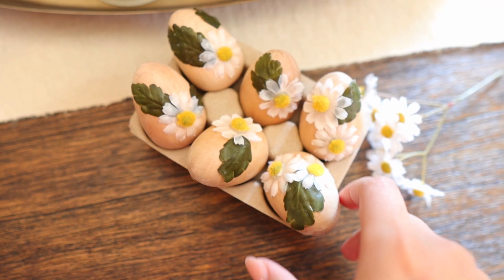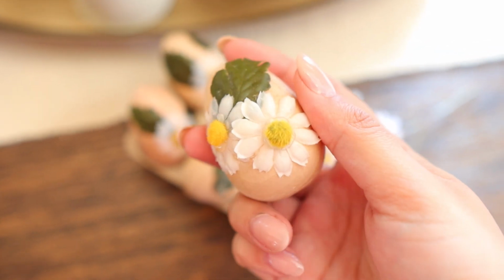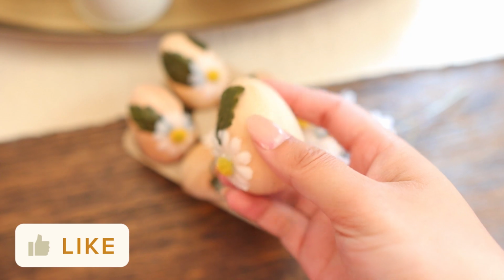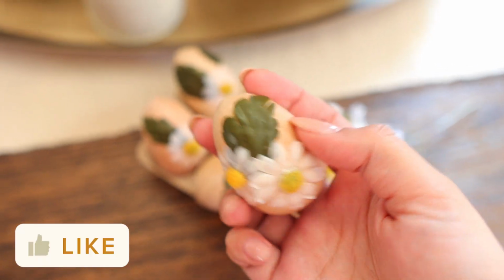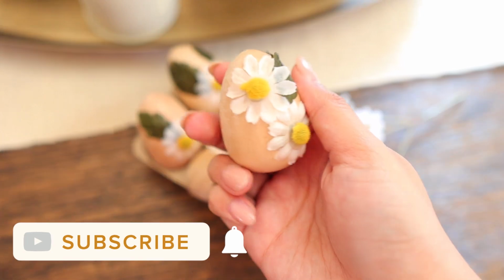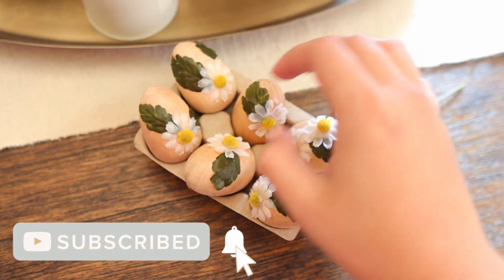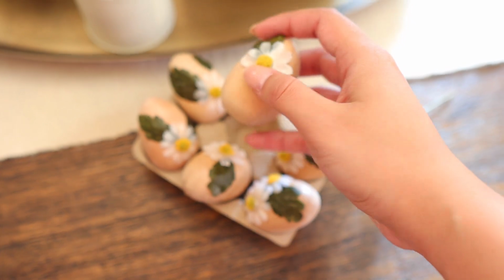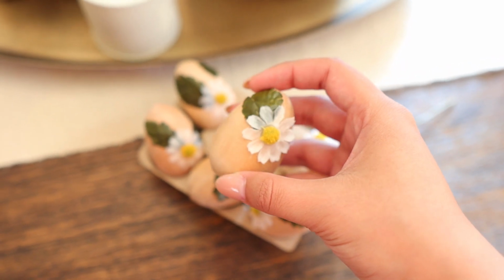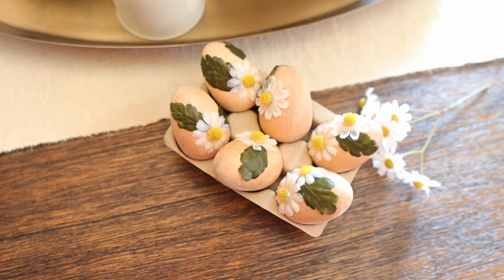Okay friends, I wanted to show you how cute they turned out. They definitely turned out a little bit different. I think I was envisioning them a little bit more glued to the egg, but nonetheless they still turned out really cute. I think if you use dried florals, they turn out even better, as did Allison's, but these are so cute and I think they're gonna go perfect with my Easter decor. So definitely a DIY to try out.